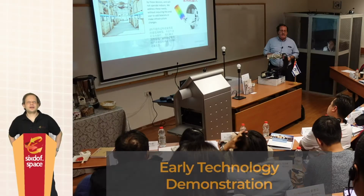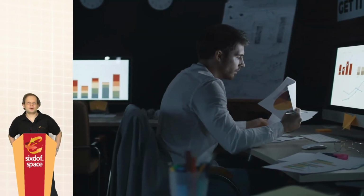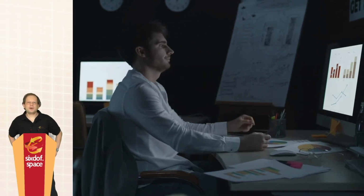A little over 3 years ago, we realized that the design of these tracking systems hadn't evolved in years, with many of them based around camera assemblies designed for a totally different purpose. It seemed that people were just shrugging their shoulders and making do with small, incremental improvements. Driven by the belief that we could create a cheaper and way faster solution, we founded Sixdof Space.